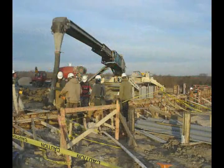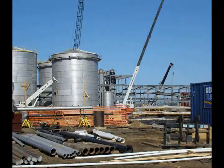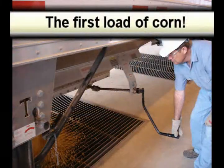The official groundbreaking ceremony was October of 2004. A short 9 months later, construction was complete. On June 15, 2005, the plant began production.